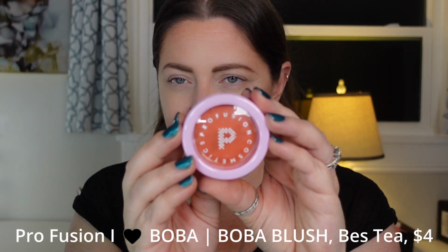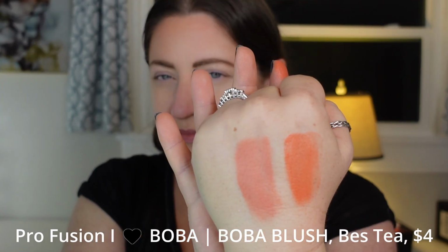But this was a fairly new release, and this was a cream blush called Bestie, and I think this is still listed as new on their website. The Melt Blush Light is very creamy to the touch. It's very easy to apply and blend in. I think the Profusion is a little bit stiffer of a formula, but once they're applied to the cheeks, they look almost identical. And the Profusion is honestly a fraction of the cost.